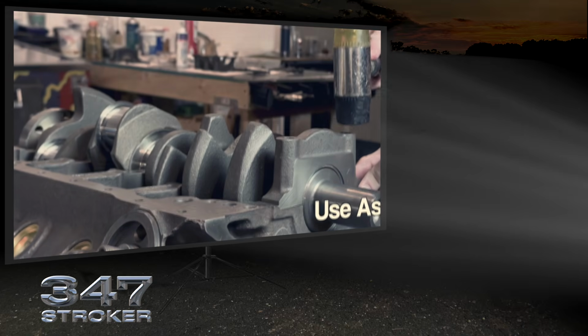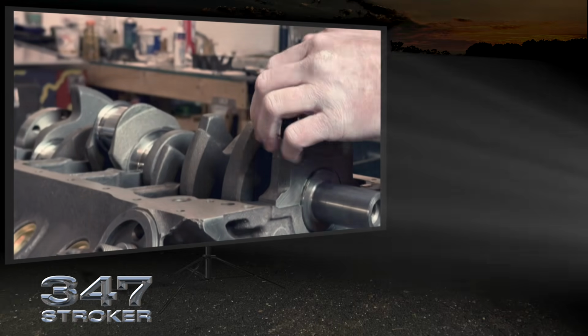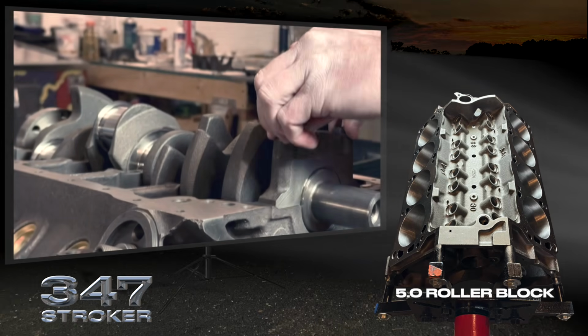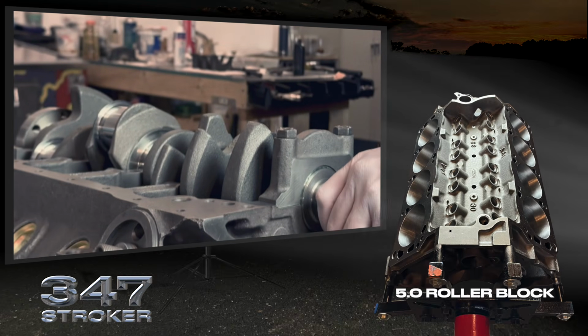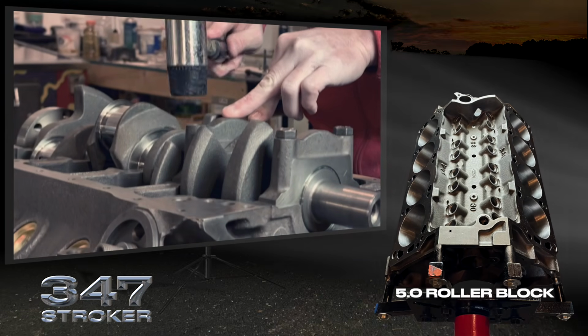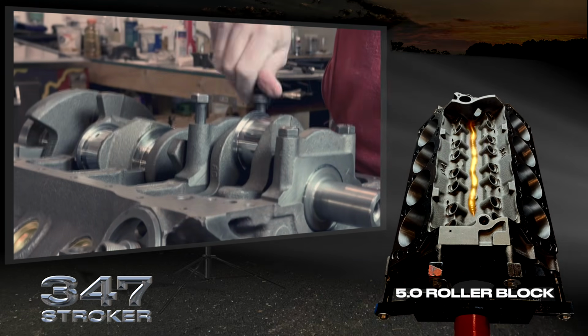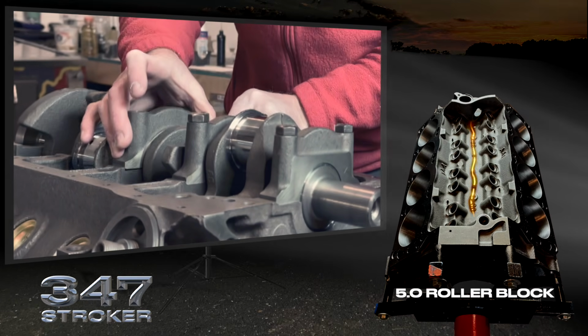Another issue with the stroker kit in one of these motors is the block just isn't built to handle it. So when you get above about 500 horsepower in a late model 5.0 block, which is I think after '86 or the roller blocks, they're prone to splitting right down the lifter valley. So the block itself was not designed in a way where it could handle that much internal stress and not have an issue.